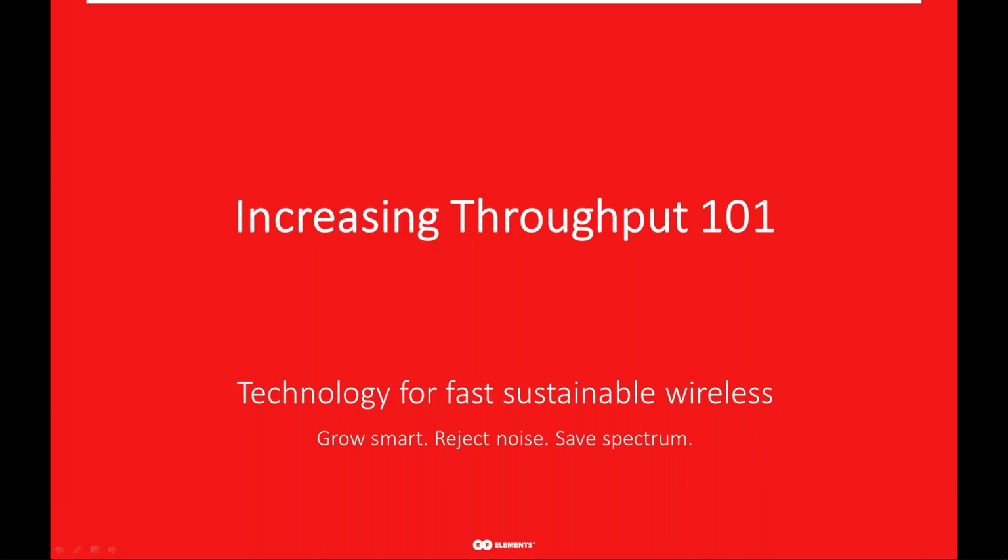And today we'll be doing our Increasing Throughput 101 webinar. This webinar will show you how you can increase your speeds and modulation rates using RF Elements horn antenna technology.